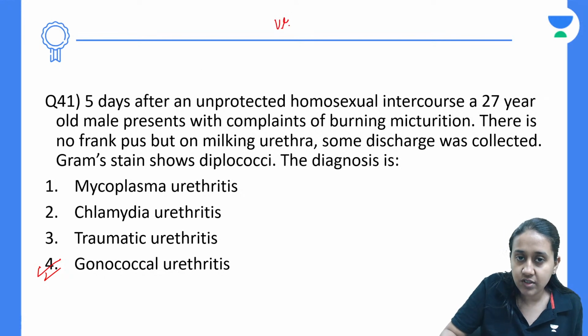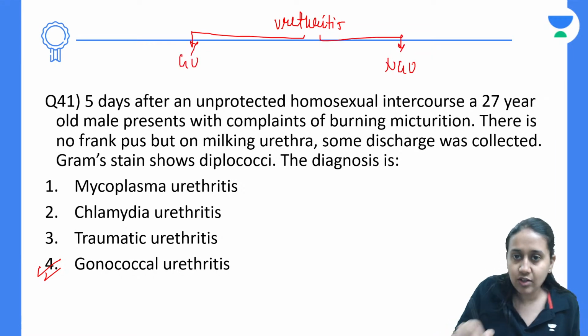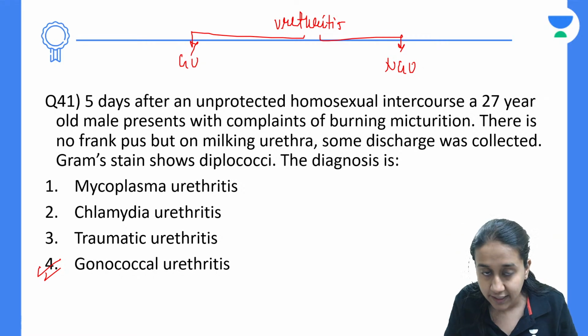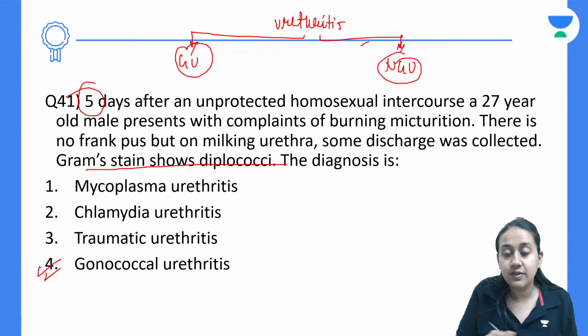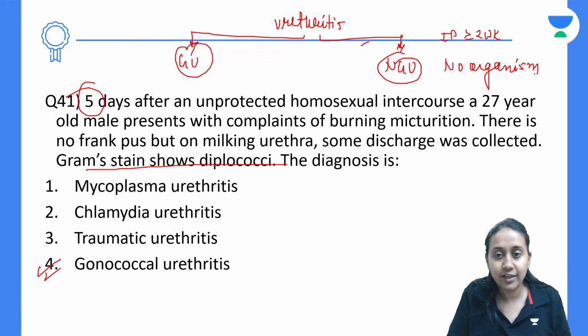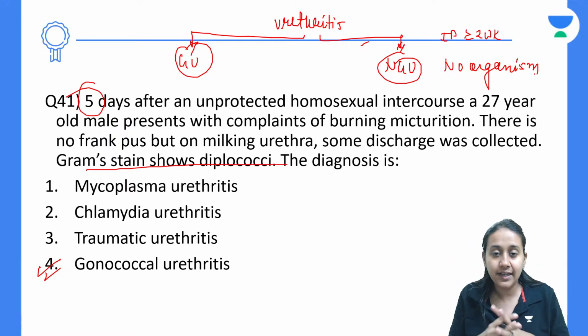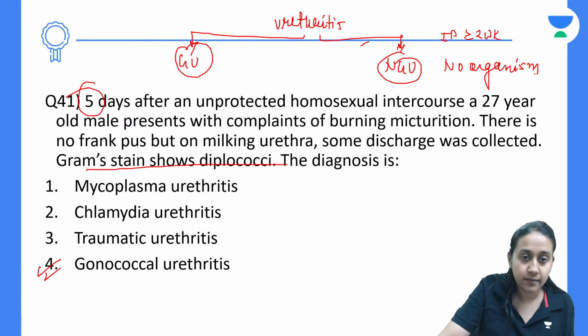Please remember, we have two causes for urethritis. One is gonococcal urethritis, which is because of Neisseria gonorrhoeae, and non-gonococcal urethritis, which is mainly because of chlamydia. Now, gonococcal urethritis will present with a short incubation period, and on doing the gram stain, you will see diplococci. While non-gonococcal urethritis will have an incubation period of more than or equal to 2 weeks, and there will be no organisms visible on the routine microscopy or culture. For demonstrating, you need to do a nucleic acid amplification test, and the incubation period is longer.